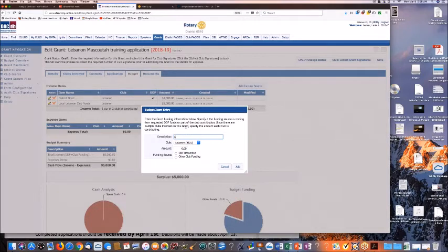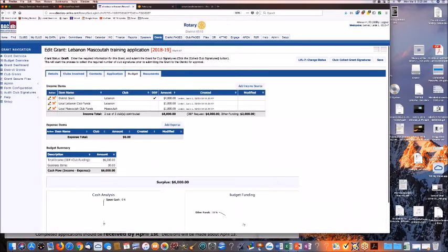Local club funds. And the pull down here gives me a chance to switch to the Mascoutah Club, and that's a key step. That's new. We didn't have to do that in the other ones. This should be another 1,000, and it should also be club funding. And there we have a grand total of $6,000 of income.